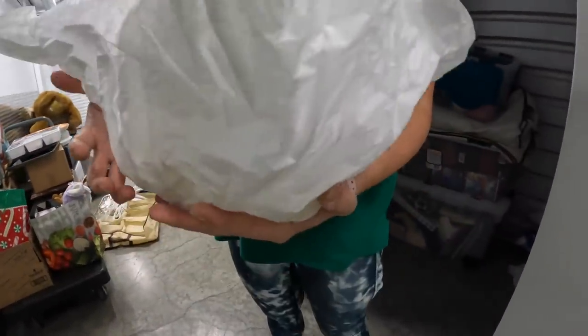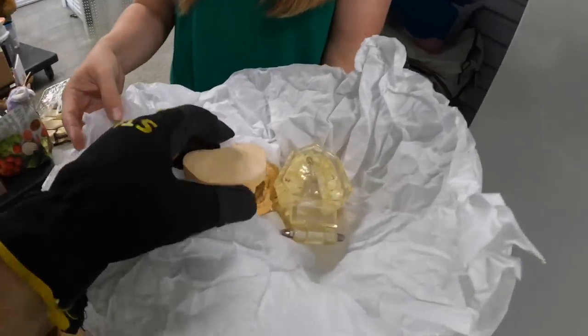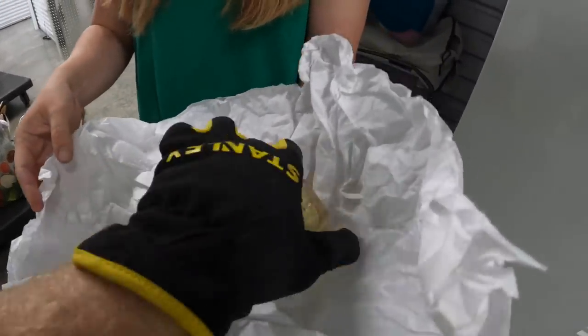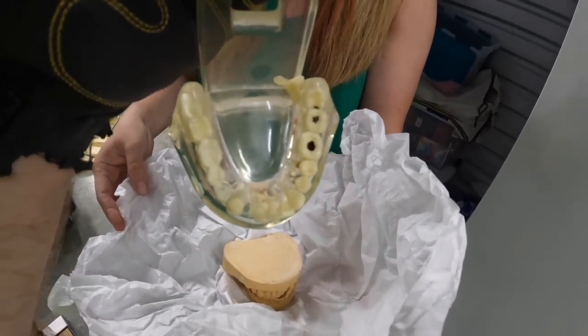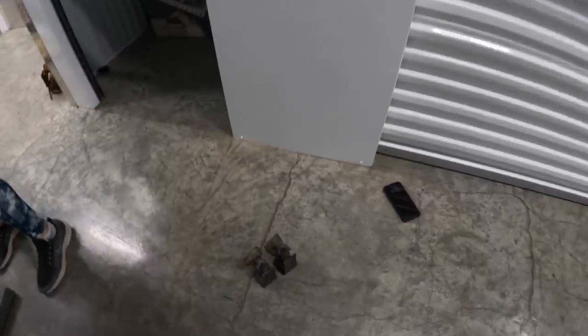I don't want to touch them. You have your gloves on. Okay. Those are someone's real teeth. These are somebody's real teeth. Yep. These are molds. This, however, I'm not sure what this is, but wow. Oh, maybe it is their real teeth? I don't know. Huh. Weird. All right. Give me one second, guys. We'll be right back. Don't go anywhere.